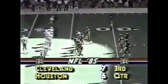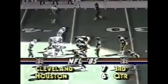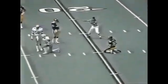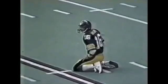Third quarter, and another third quarter. Cleveland by 1 over Houston, 7-6. And here is Dallas 10, Pittsburgh 3. Malone has a man. Oh, Stallworth was open. And he couldn't get it to him.